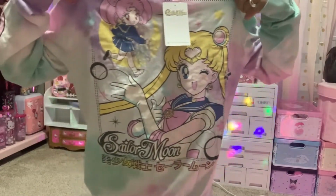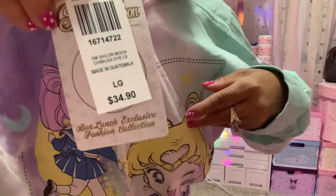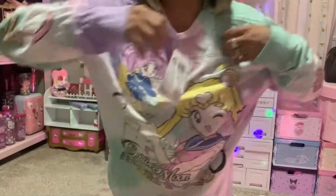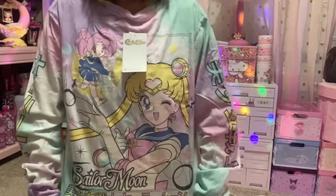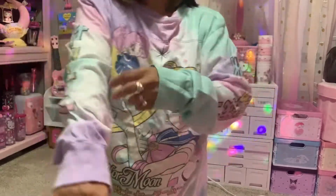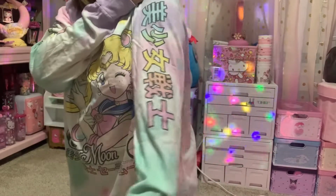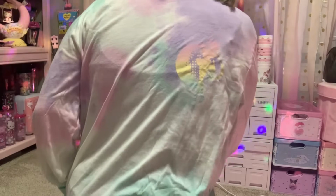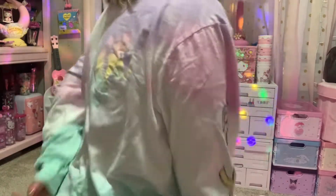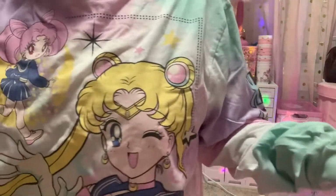Last week I bought this at Box Lunch, and this is the price. I got the big one, so when I wash it, it turns like a medium. Yep, Sailor Moon. What do you think, guys? Isn't she cute? And this is the sleeve. The other sleeve is this one. Okay, and this is the front, but I put the back design at the back because I think the back design is really cute, you know.